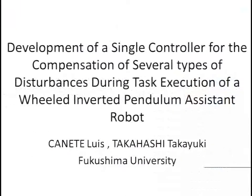Good afternoon, ladies and gentlemen. My name is Luis Cañete, and I'll be presenting the development of a single controller for the compensation of several types of disturbances during task execution of a wheeled inverted pendulum assistant robot.